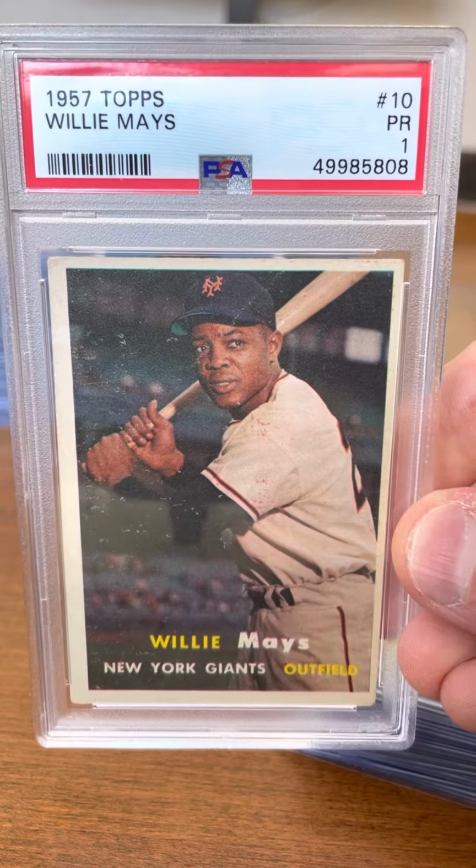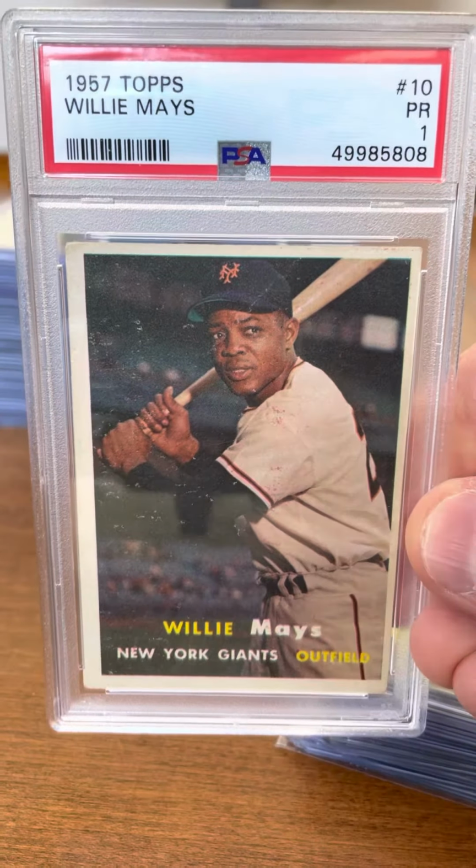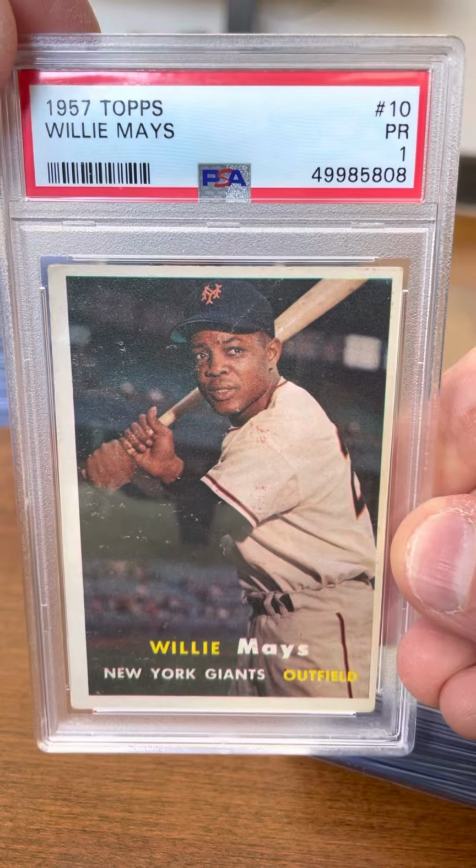Superhero Stepdad here again. I'm going to show you some of the cards I picked up at a recent card show over this weekend. These are some of the Hall of Famer vintage rookie cards.